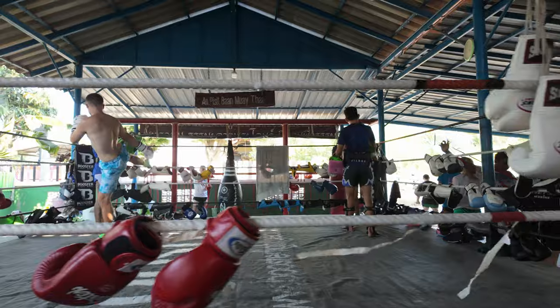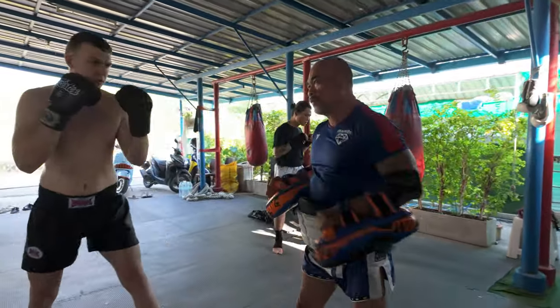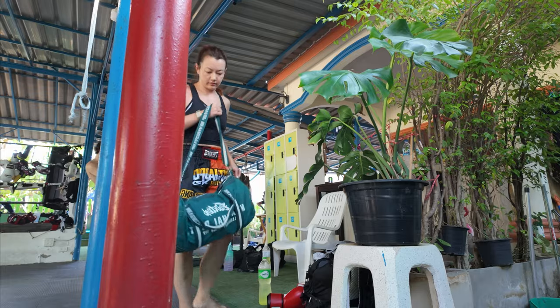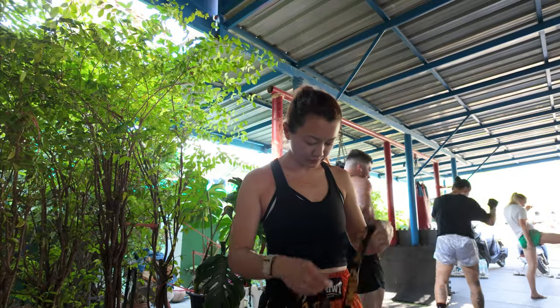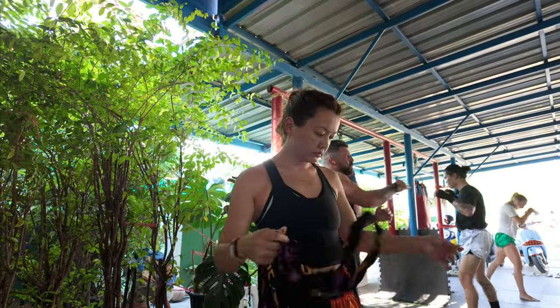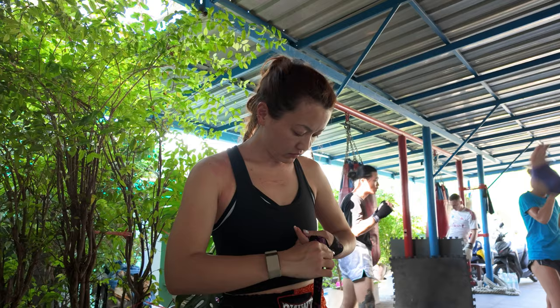Kru F lives in Thailand and runs a gym here, and his brother Kru O runs his own gym out in Sweden. In Western gyms, it's more common for classes to be led by a single coach and revolve around partner work with a set technique or combo. Here, the sessions are instead loosely structured and involve pad work, sparring, and clinching every day.